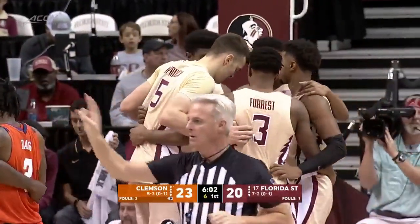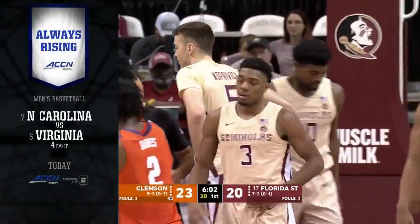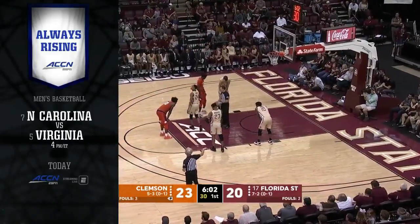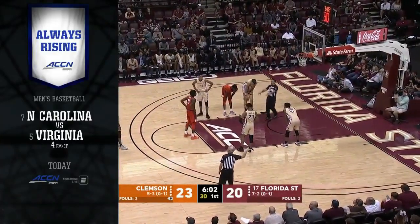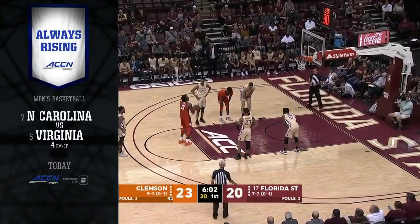Coming up next, we've got an unbelievable early season ACC matchup for you. Cole Anthony and number 7 North Carolina in Charlottesville against the defending champs, the Wahoos. Welcome the Heels, 4 Eastern right here on ACC Network and the ESPN app.